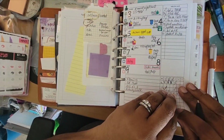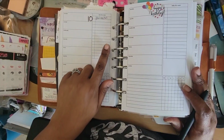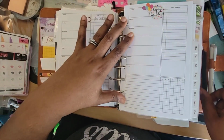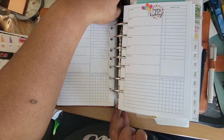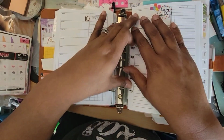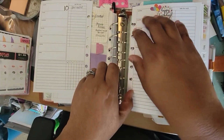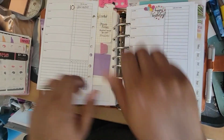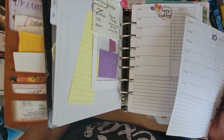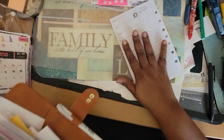Put something in that needed to go in. My dailies. And then I am going to pull this out while I'm doing my daily flip. Because if I see something that I didn't do on my dailies, I will go ahead and write it on here. Okay. So that was my weekly review.